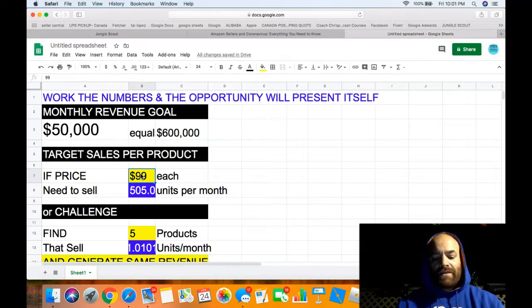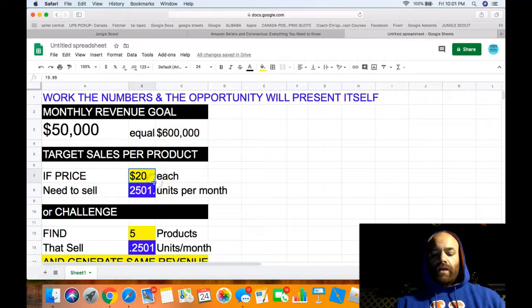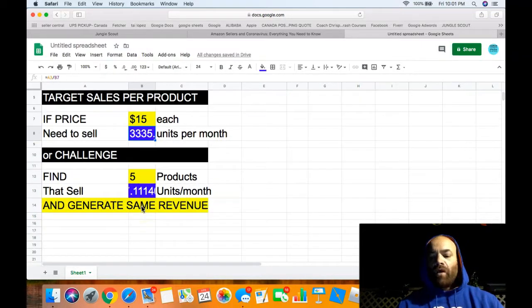So maybe let's look at products that are $19.99. Okay, $19.99, $20 would mean you'd have to find 2,500 units in sales. But as the product price point comes down, we know that volume goes up. If you sell a product that's $14.99, you're probably going to be able to find a lot more products at $14.99 that sell extremely fast and in a lot of volume on Amazon. Sometimes multiples of that product are common.